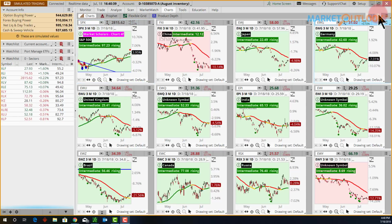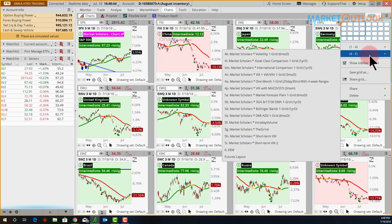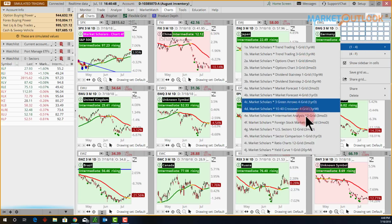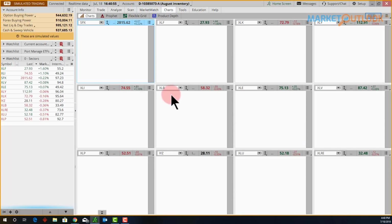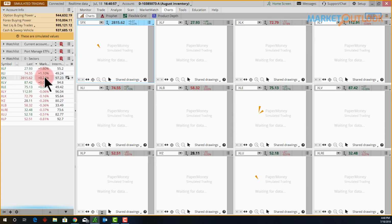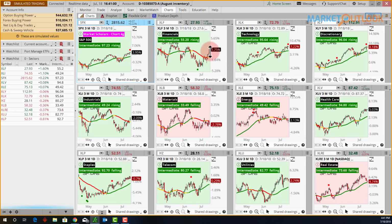All right, so from a sector rotation standpoint, you can see over here on the left, financials and industrials, two of the kind of beaten-up areas during this inverted yield curve and trade war narratives that have been out there. Here we go, U.S. sectors 12 grid. You can see that they were the only real outliers to the upside today, with financials trying to make a move up.